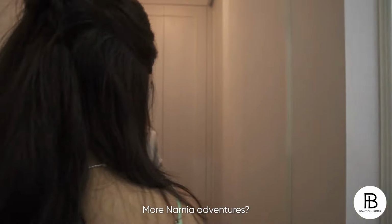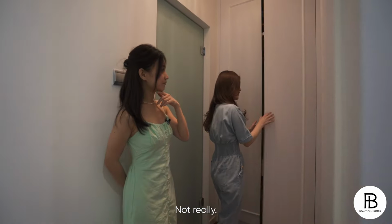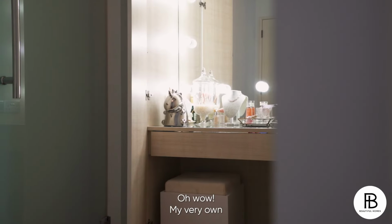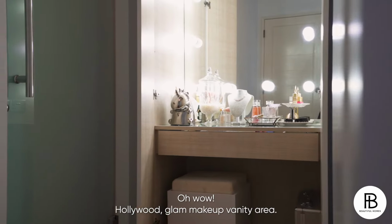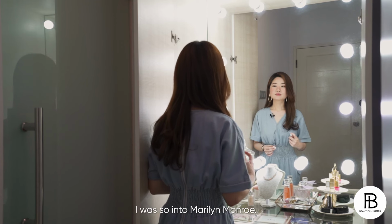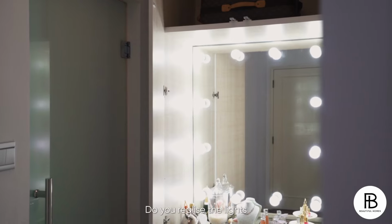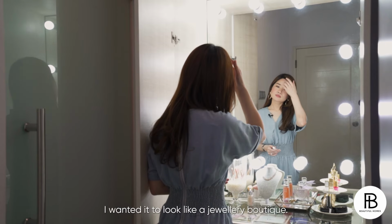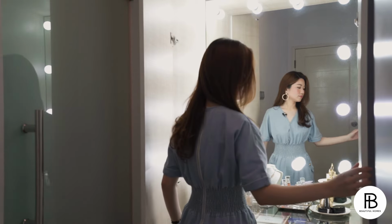More Narnia adventures? Not really. My very own Hollywood glam makeup vanity area. I've been dreaming of this since I was a kid. I was so into Marilyn Monroe. Do you realize the lights are actually screwed into the mirror directly? Oh! I wanted it to look like a jewelry boutique.